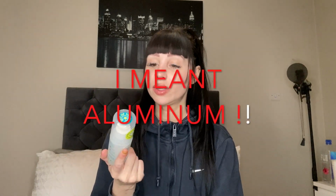But obviously most people know by now that aluminum is related to things like breast cancer and stuff like that, and it is often in our deodorants, particularly some of the larger, bigger brands. I think a lot of people are aware of this now. I do think this is quite common knowledge.